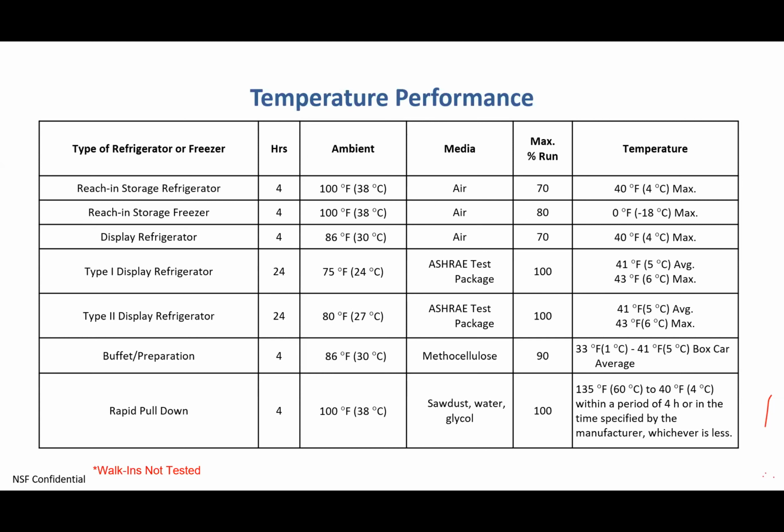So these are put into stainless steel inserts. It is an open top test. I've got a slide later on that shows a little more detail, but it's a 4-hour test, and they have to hold below 41 degrees. At the same time, the bottom area, the storage area underneath, I hesitate to call it storage after what I just said, has to maintain between 33 and 41. So that can't freeze; it can't be cranked down so much that you're getting freezing temperatures in the bottom. That's a criteria for those.